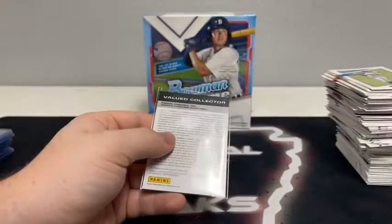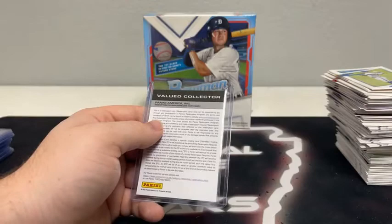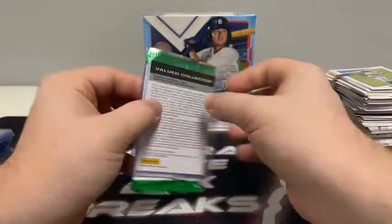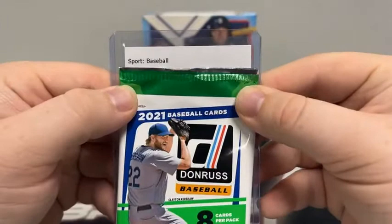All right, I'm going to go ahead and sleeve and top load this. I don't even know what it is yet, but we're going to find out. And we're going to find out here with a pack of Donruss over the front of it. So here we go. We got our redemption in here somewhere. It is baseball. That's the sport. Let's see here. Got to tighten it up here.